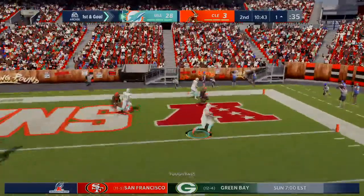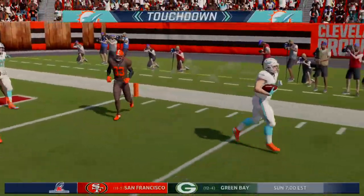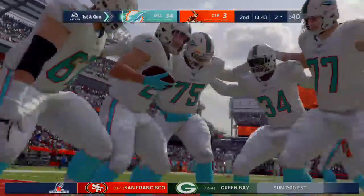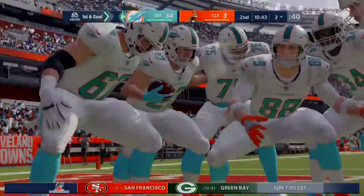Costly penalty. And he will take it in for a Dolphins touchdown. Complete. From a yard out. And this offense continues to pour it on. And he wasn't blocking or running it there. They tossed it to him.